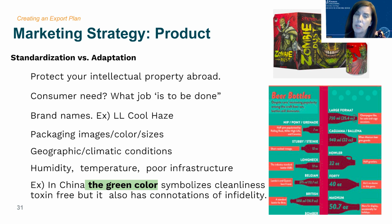So first and foremost, protect your intellectual property abroad. You might not have a patent with beer, but you have a trademark, so make sure you protect your intellectual property assets abroad. That's first and foremost. Then identify the consumer need, the job to be done with beer. This seems obvious, like to drink an alcoholic beverage, but it's not. We saw from some of the data that people drink craft beer for different reasons. Some are for socializing, some for the taste, some to give a gift. And the job to be done by beer is going to be country specific.